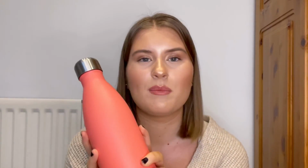Lastly, the last product that I've been obsessed with lately is my Chilly's bottle. I do struggle to drink water. I actually have a bit of squash in this, but this contains 750ml. What I love about these bottles, there are again so many on the market, but this is great because it keeps cold drinks cold for 24 hours. I just find it easier to drink my drinks when they're a bit more cold and crisp. And then I do also put hot drinks in this, so I love it for a hot chocolate or tea or coffee, and it keeps hot drinks hot for 12 hours. I just really like it. It comes in a bunch of colours as well.